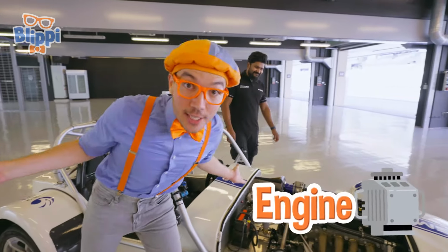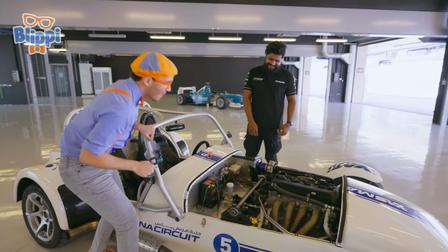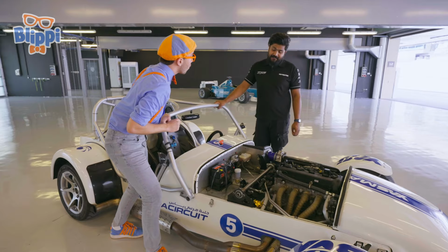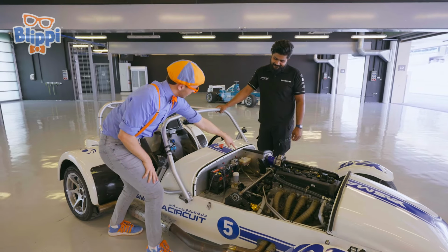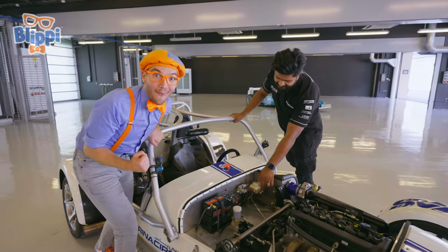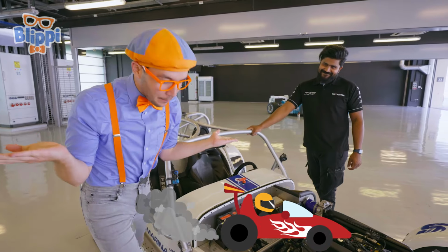There's the engine of the Caterham 7. Whoa, that's a big engine for a pretty small car. And what kind of engine is that? That's a Ford 2.5 liter Duratec. That's awesome. And look, there's the battery. And does this help the brakes? That's for the fluid for the brakes and the clutch and all. If you go too fast, that's okay. You can just hit the brakes and you'll slow down or stop.